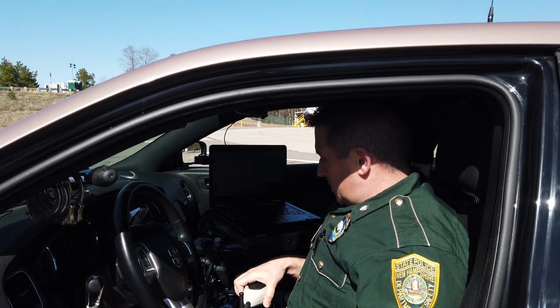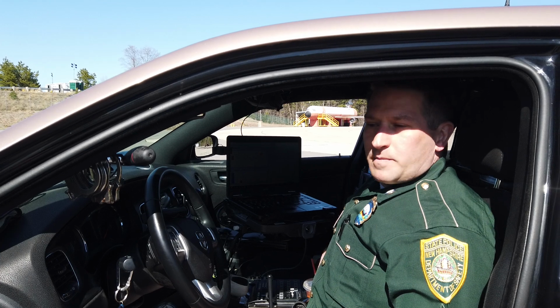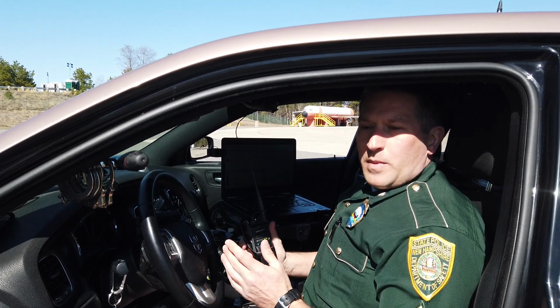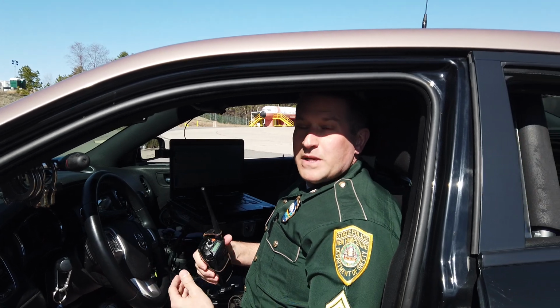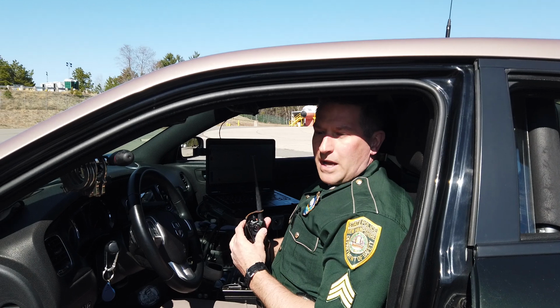10-12, thank you. So as you can see with the radios, all I have to do is hit the button here and I can talk to my dispatch. Same thing with my portable radio as well. All I do is hit my button right here and I can talk to my dispatch. And the way I speak to my dispatch is, my number is 404, and I'll just say 404. They'll say 10-3, which means go ahead. And then I'll go with my traffic or my message to dispatch.